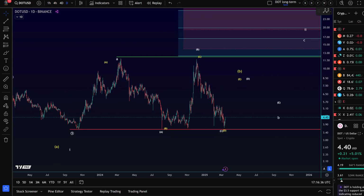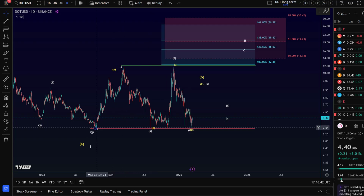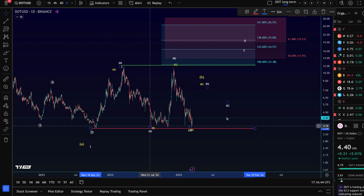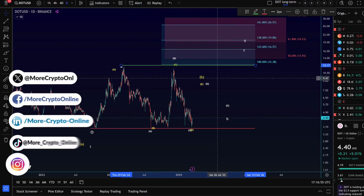Here on the DOT chart, we are currently tracking a sideways range, a larger sideways range. We have support down there where the red line is positioned. We've got resistance up there at around 12.17. So 12.17 and 3.60 are the key parameters here, and this is literally just a large sideways range.